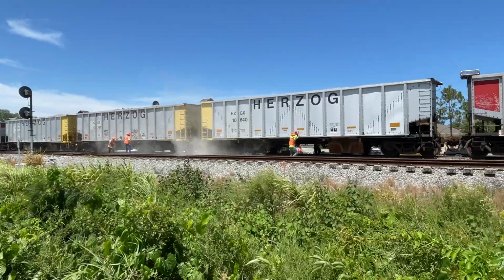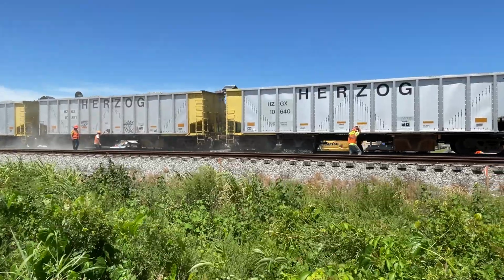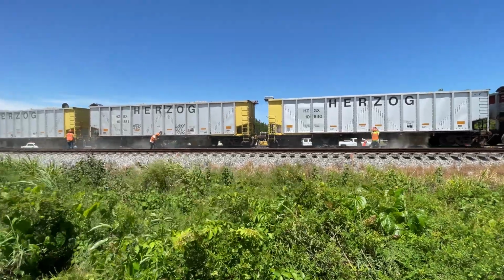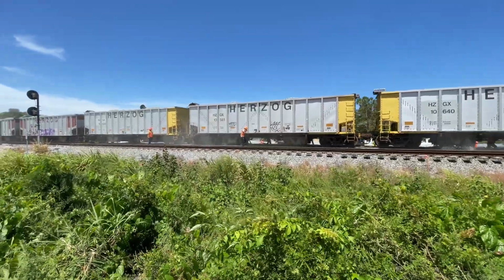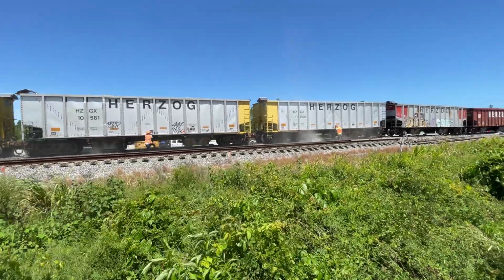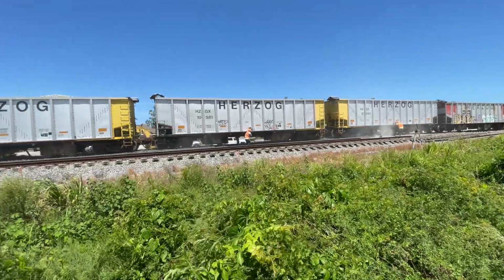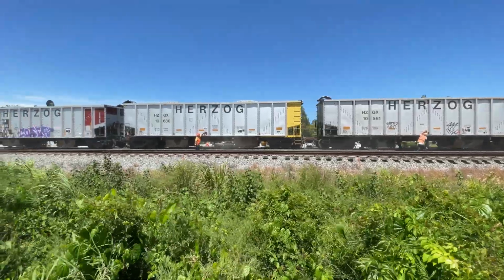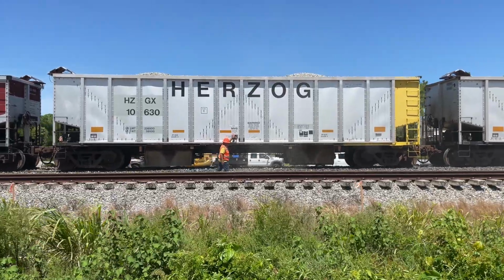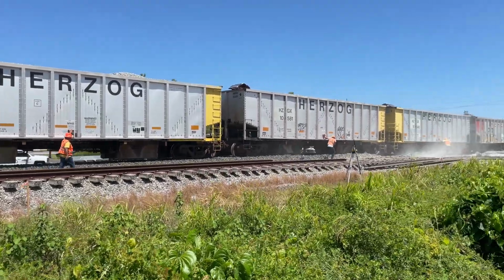I took a break for lunch and to check on some of the other work going on, and when I got back, Florida East Coast Railway work train AFW1 was making the first drop of ballast. The ballast is being dropped from Herzog solar hoppers. The solar panels power motors that open and close the doors on the bottom of the cars to regulate how much ballast is being dropped.